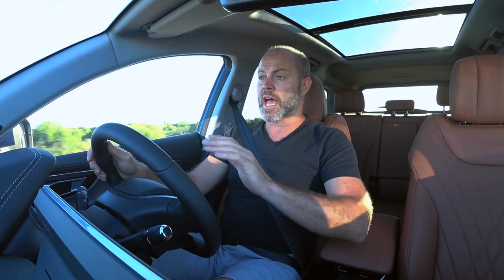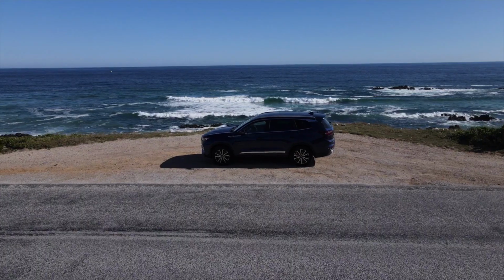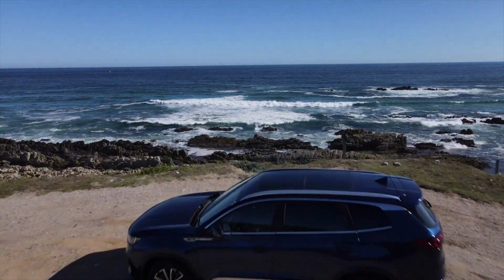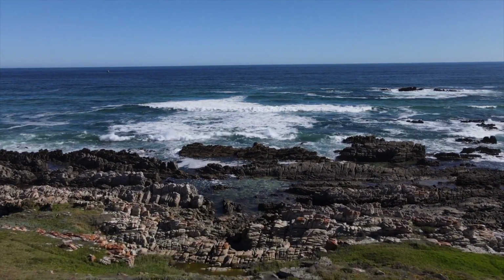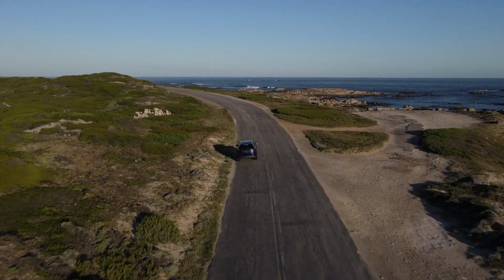So look, this was just a quick taster of the Tiggo 8 Pro. I definitely will be doing a full review on it. Yeah, Chery's not happy making little ripples in the market. They want to make waves, tsunamis. Brilliant.